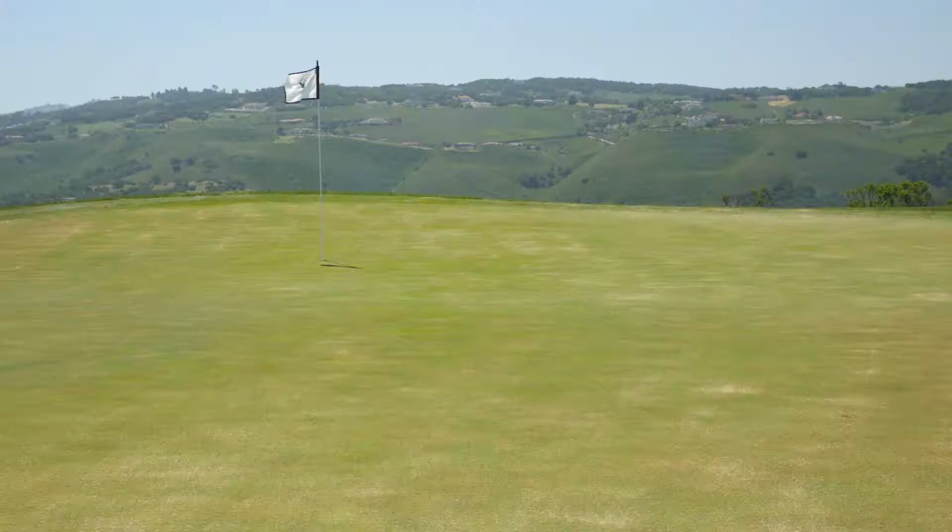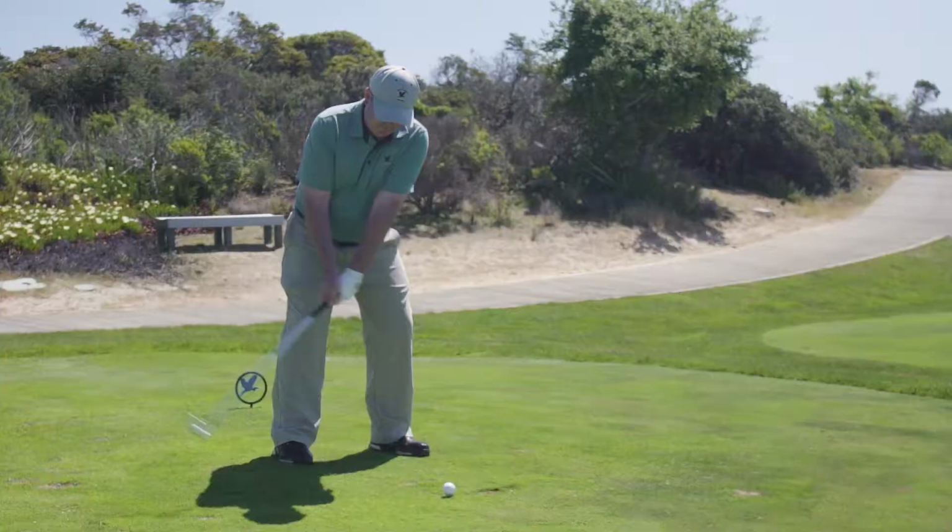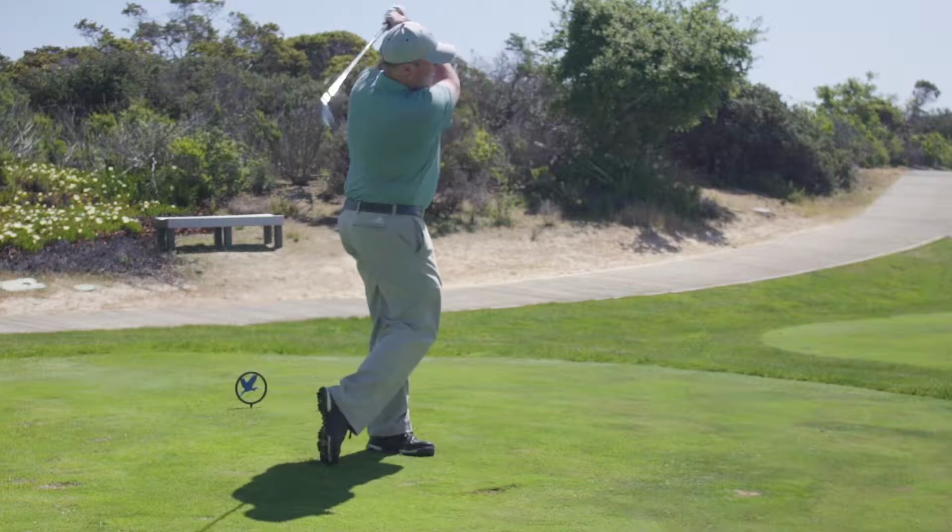Pretty good. You see I struck it solidly. If you were on this side of my golf ball, you'd see that the divot's in front of it because I've got forward shaft lean at impact and have been holding on to this lag as long as possible to strike down on that ball and get it up in the air.